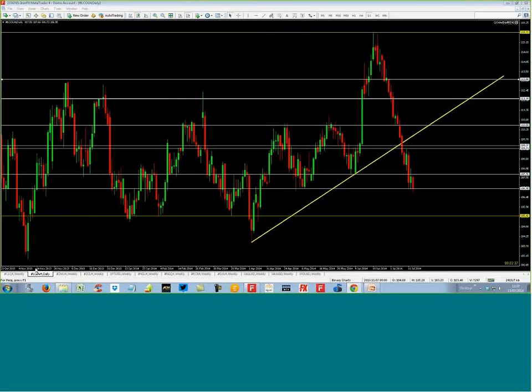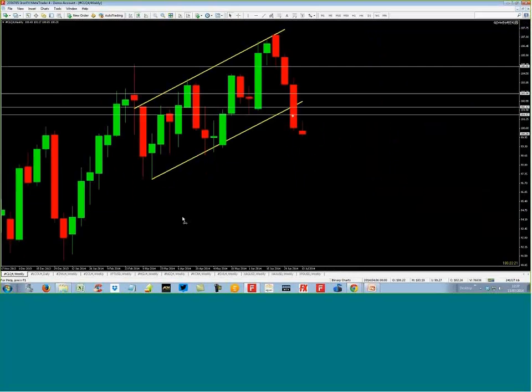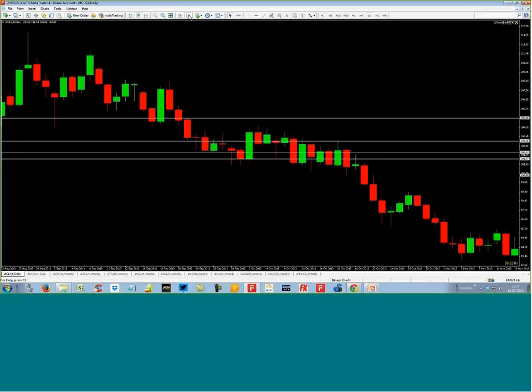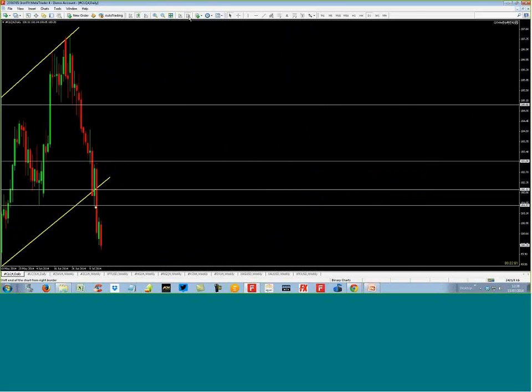Right, so that is Brent crude oil. Let's just take a look at WTI. WTI also looking very bearish here as well. We've broken through last week's lows, very similar formation. We'll just go out to the daily here, and we can see we're breaking through yesterday's lows. We've broken through last week's lows. We broke through the lower end of this trend channel.